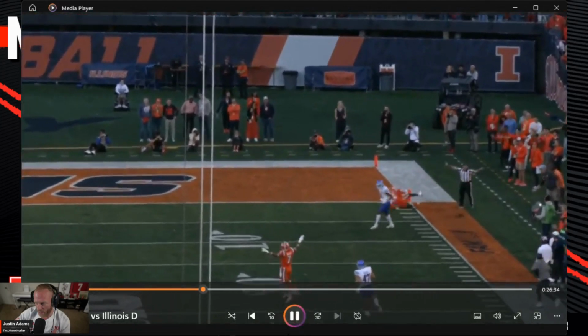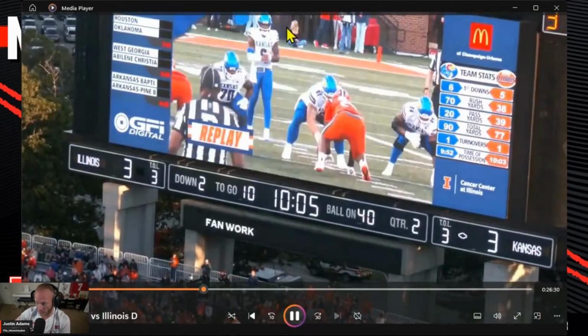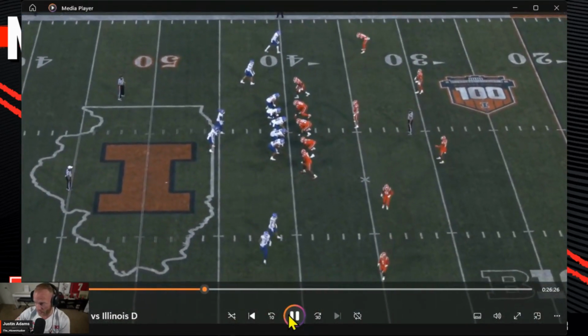Sticky man coverage by number 5 coming across. And again, he's really good at sticking with his man, especially on those wheel routes coming across. Really good eyes, disciplined eyes for a defensive back there.